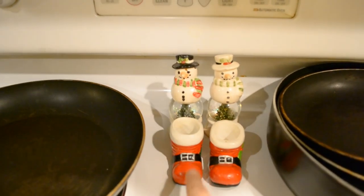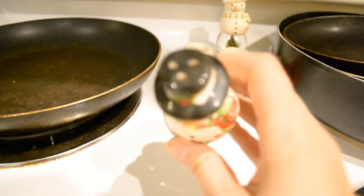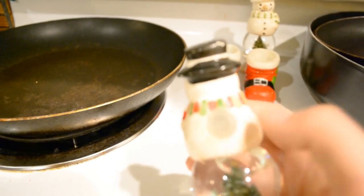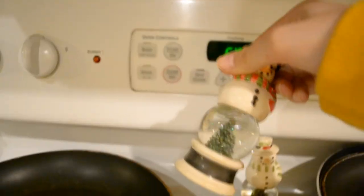And then we have these salt and pepper shakers. These are the little salt and pepper things where it comes from. Why is it not focused? So it comes from the top, obviously, and then you pour the salt or pepper, whatever you're going to be using, in there. And they're just like little snow globes. They're just so cute. I love it.